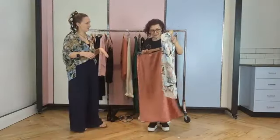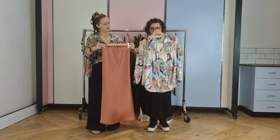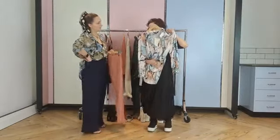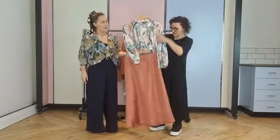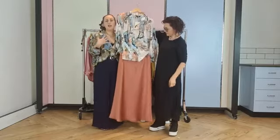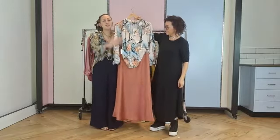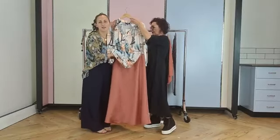Okay, so we have the same blouse that I just had on in this really pretty print. I won't put it on because you get the idea, but it does look amazing with this skirt. If you are one of those ladies that likes to dress quite feminine and pretty, this is such a pretty look. Now I'm just going to have a look and see if this works.